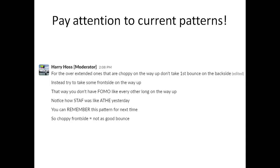So that's something that is really important. Just pay attention and make sure that you are trading setups that are good and not setups that are subpar. So again, for these overextended ones that are choppy on the way up, don't take that first bounce on the backside. Instead, try and take some front side on the way up. I know it can be hard and difficult, but it is something that you have to live with as a long trader.